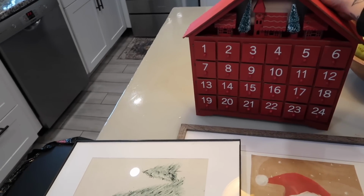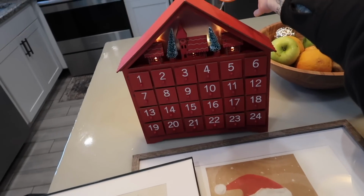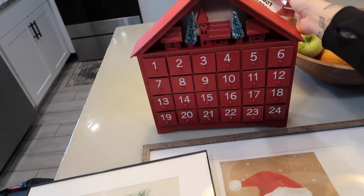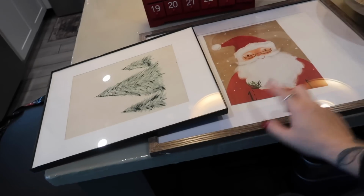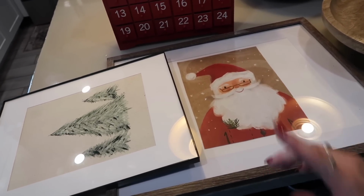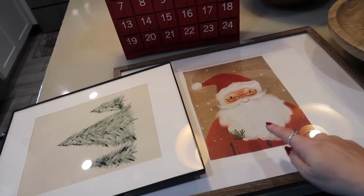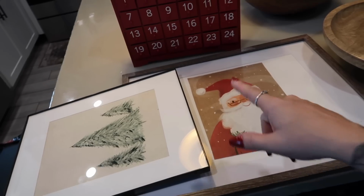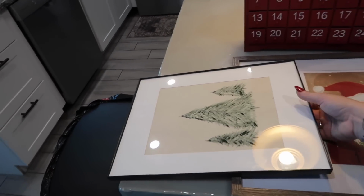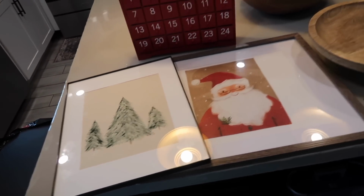It does light up. I don't know where the button is. See, it does light up. I haven't pulled the little tab out yet. You have to have batteries for that. But it is cute. And then I have two pictures here, the Santa that I just shared over on my Instagram page. This is a gift bag. I just went to Dollar General, looked for vintage looking gift bags, and I found this little Santa. I thought he was so cute, so I cut him out, put him in a large matted frame, and then I quickly painted this picture with my daughter, so I just added this to a frame as well.